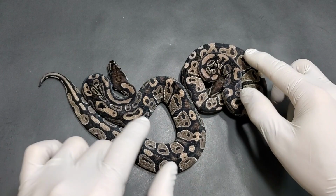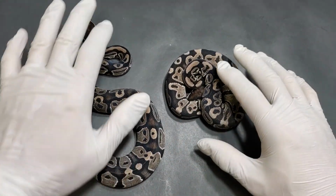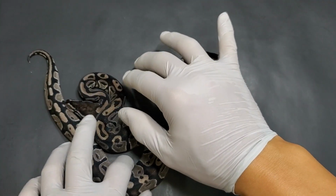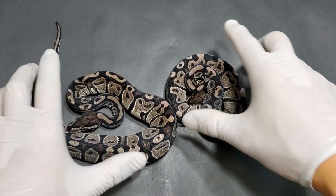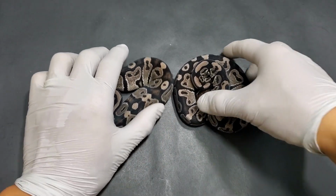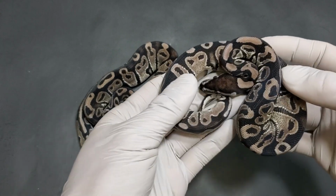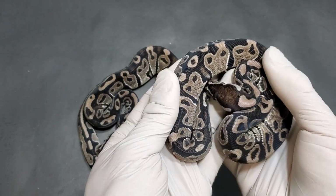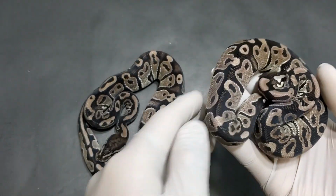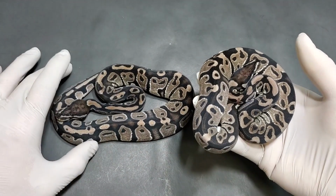Actually, you know what? Let me just double check. Oh, okay, these are available. I think there is another Axanthic that is on hold, but these are available. This is a female and this is a male, and these are 100% Heifer Pieds. I don't have any that are Posset Pieds, because the male that I use to breed with all my Axanthic females this season is a Pied that is Heifer Axanthic.